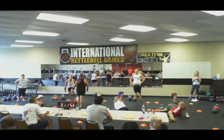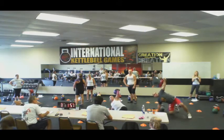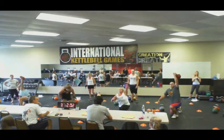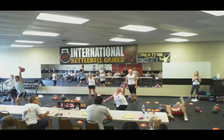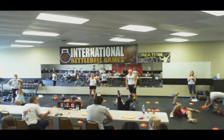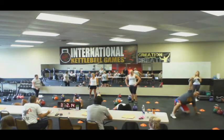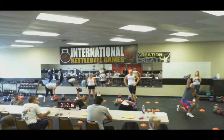John is making fantastic time. He's at about 1:54 right now, and he's on the 70s. He's looking great. Good breathing. He's got to keep his breath going. It's very easy to hold your breath during this, and if you do that, that heart rate is going to shoot through the roof and make everything a little bit less stable. But he's looking fantastic, especially for somebody who hasn't been really practicing the Turkish get-ups.